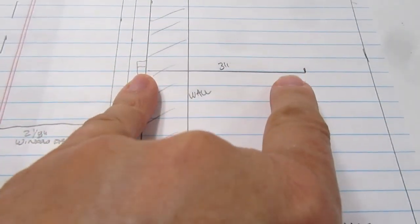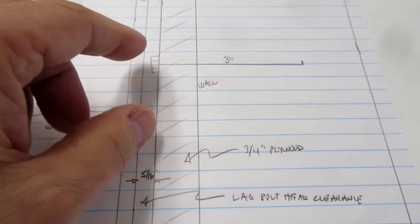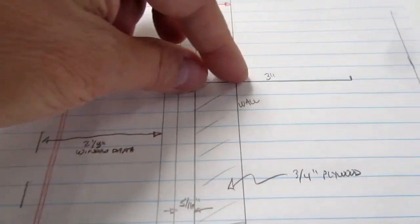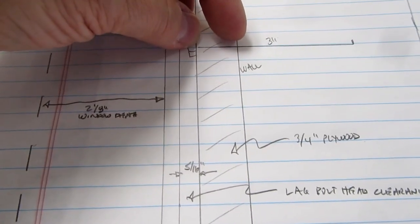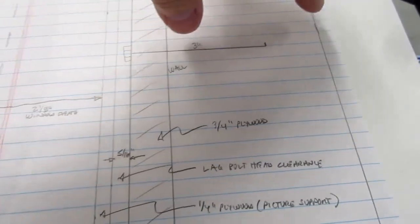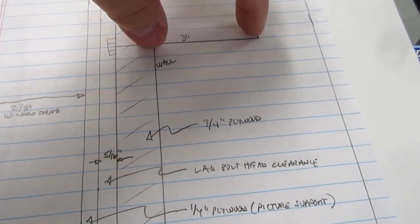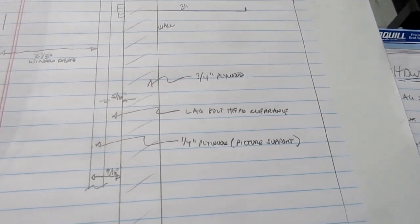Anyway, back to this. So I'm figuring a three inch long lag bolt or lag screw, when we lose 3/4 of an inch going through there, you still have 2 1/4 inches into the stud, and this is the width of the stud, so it's going more than halfway into the stud. I think 3 of those should easily be able to handle the 25 pounds.